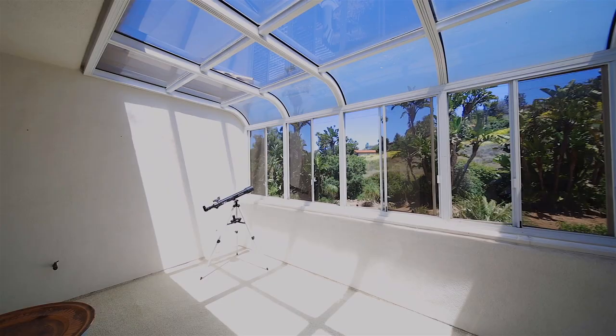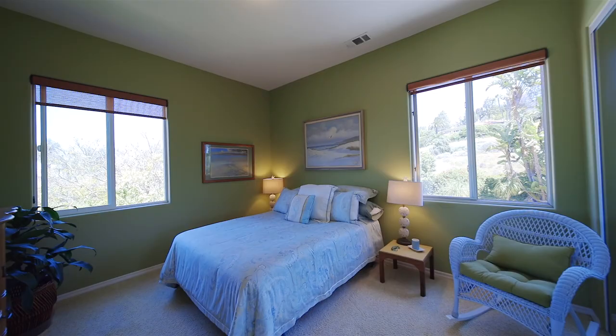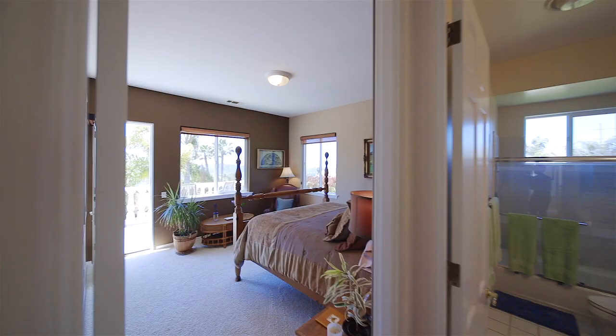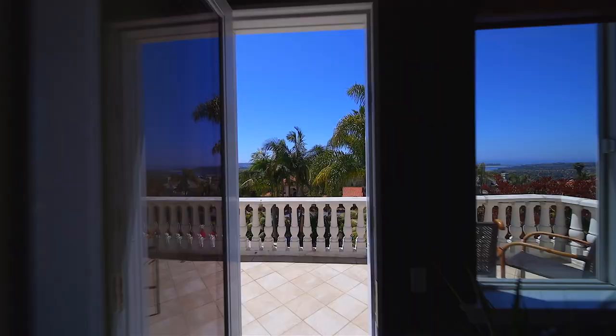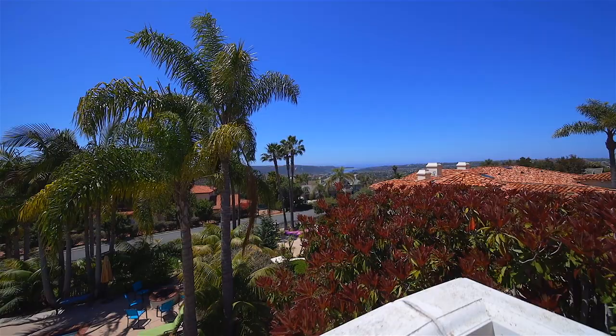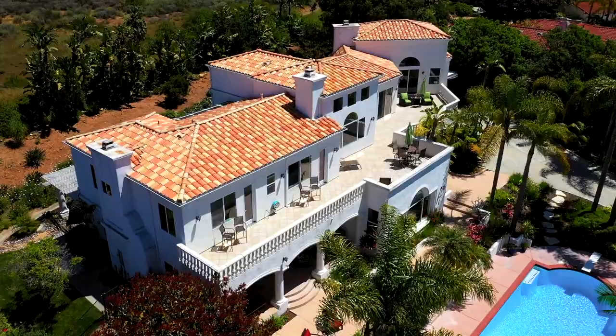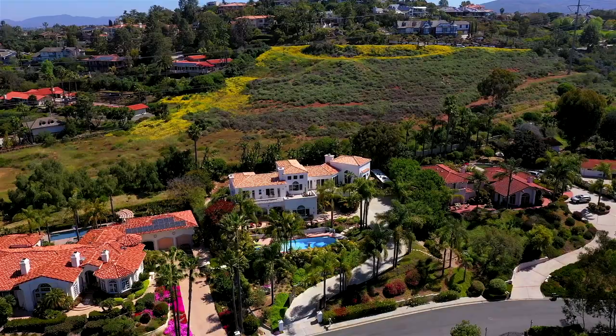2650 Acuna Court is the home that has it all. With over 5,100 square feet of living and entertainment space, 5 bedrooms, 5.5 baths, including a full ensuite bed and bath downstairs, an office, a sunroom, as well as a beautiful ocean view lanai spanning the whole front of the house, a resort style pool and spa deck, an oversized 3-car garage, plus RV parking. The only thing that this home doesn't have is HOA or Mello-Roos fees.